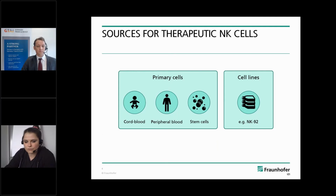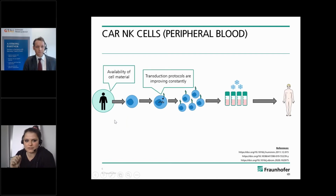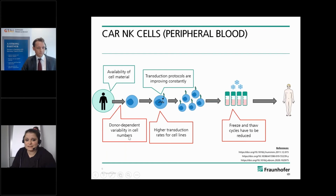So I will just go straight to the production process. As you can see here, a healthy donor is depicted. The availability of the cell material is great, and so are the transduction protocols for primary cells. Transduction means you take a virus, and the virus will carry your gene into the cell, which then leads to the expression of the receptor on the surface. These protocols are improving constantly, since there is a therapeutic need for this kind of products.